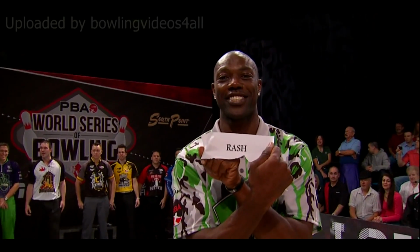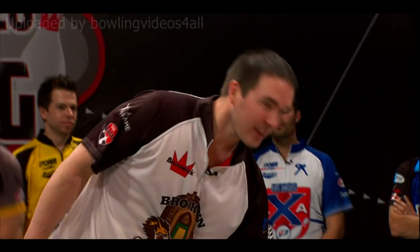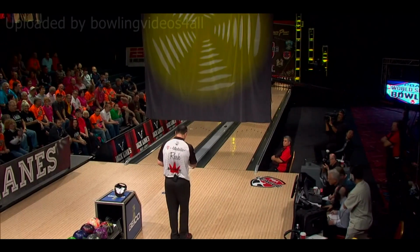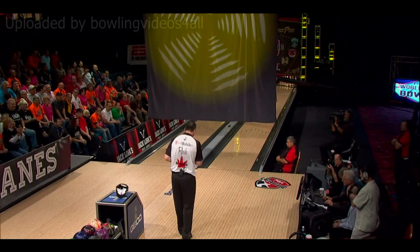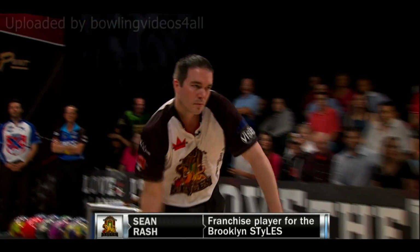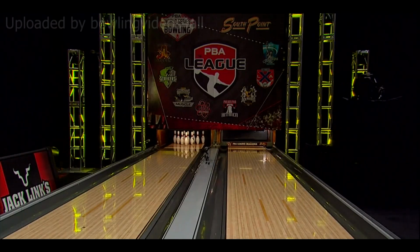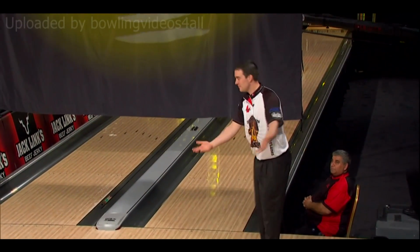Sean Rash. 9th and 10th frame. Take a guess here. Sean Rash, the franchise player for the Brooklyn Styles, bowling blind, 9th and 10th frame. We'll determine our score, and Rash drops a strike.